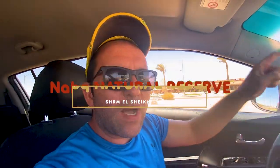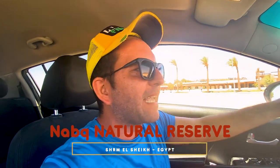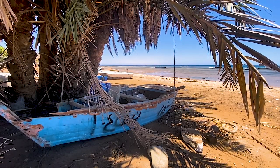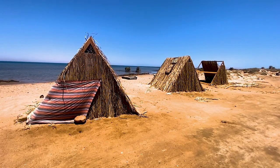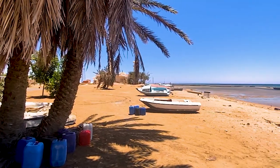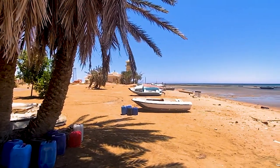Beyond that gate is one of the most strikingly beautiful and spectacular areas in Sharm el Sheikh, the Nabq Park Reserve. Behind me there is the army security check, so I don't want to film them because they don't like it, but I want you to appreciate this area. You see, there are these boats for the Bedouins, the fishermen.